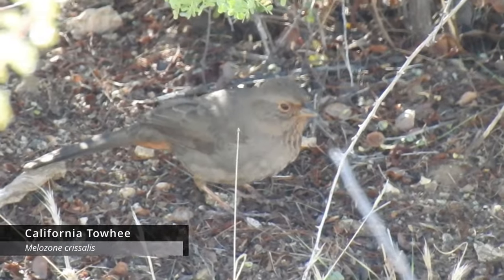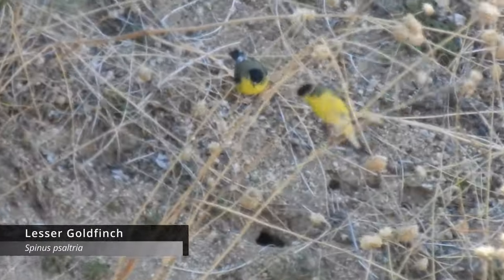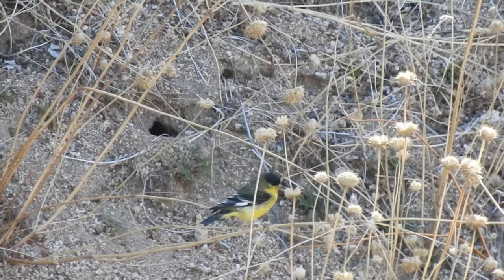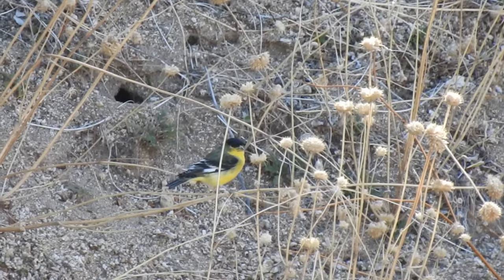All right, we got more shots of California Towhee. We also got more shots of lesser goldfinch. Other than that, though, I only heard the black-throated sparrow. Did not see it. I'm not through this canyon yet, but there's a possibility I could still see it in the next 300 yards I have to go. Just heard the black-tailed gnatcatcher, but I've been looking and looking and looking. I can't find it anywhere.